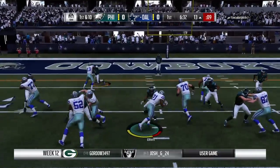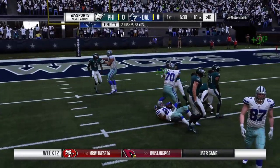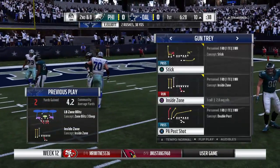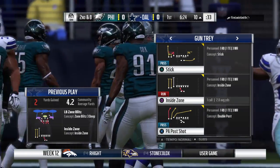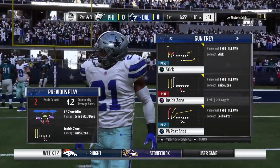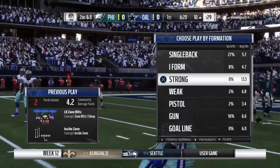They keep on the ground with Elliott. And he'll get this one down to about the 10-yard line. 2 yards on the pickup there. It'll be 2nd and 8. Doubling this guy has to be a priority before moving up to the next level, because the big fella just ate that one alive, just stuffed it.